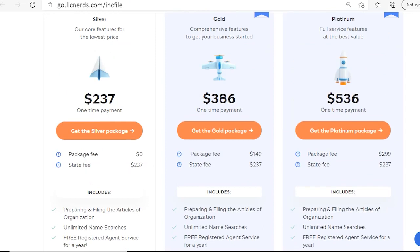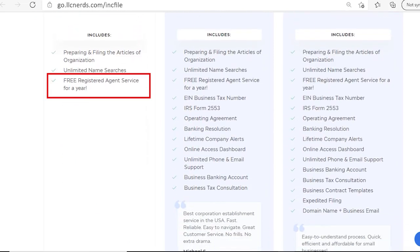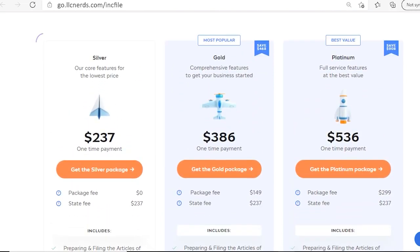But looking at the bigger picture, all the other companies will still charge for their service fee on top of state filing fees, but InkFile does not collect this fee. This plan already includes a free registered agent for your first year of subscription and $119 annually moving forward if you decide to continue the service after the first year.